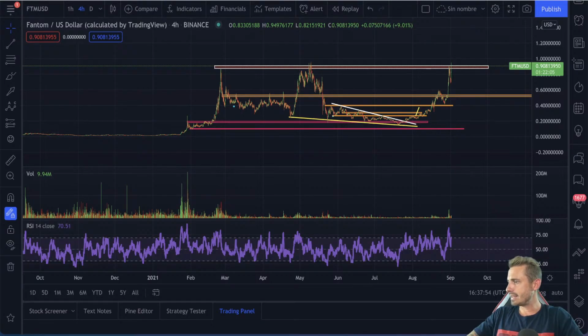Right. STX I've taken a look at already. Phantom forever. I've been watching Phantom for over a year. They have made the most progress in the space. Also 809 million total value locked, and it's only a $2 billion market cap. Best time to get in is now. Absolutely insane. Yeah, Phantom will be doing very good, I think.